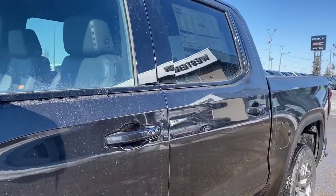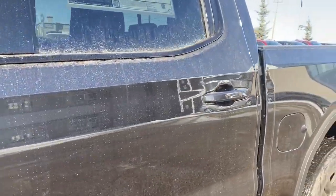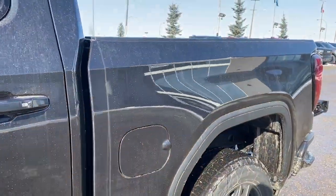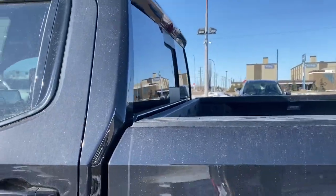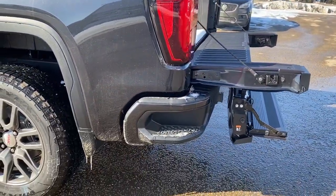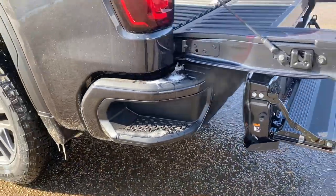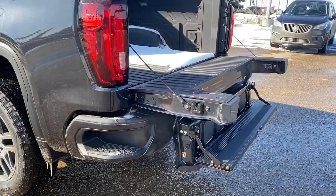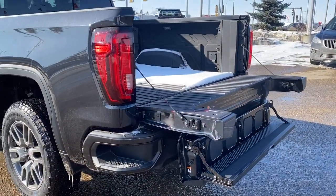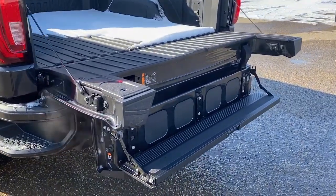The door handles have intelligent access, so as long as you've got the key fob on you, push the silver button to lock or unlock those doors for you. We've got the rear window slider as well as the corner step bumper. Those corner steps are located on either side of the bumper for quick and easy access to the back of the truck. This truck also has the multi-pro tailgate step. That tailgate step holds up to 500 pounds.